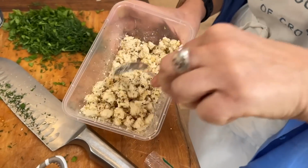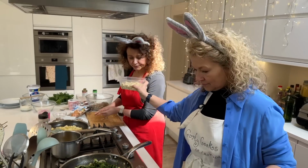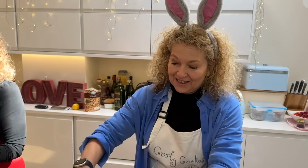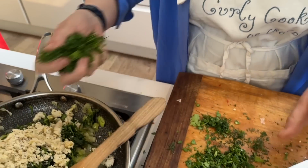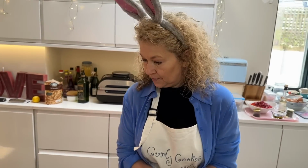That does smell great, doesn't it? Smell it. A bit cheesy. It's more cheesy than my feta. That's great, isn't it? And into that, 20 grams of fresh dill and 20 grams of fresh parsley.